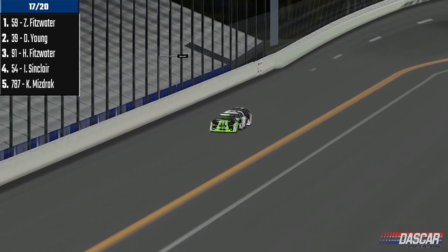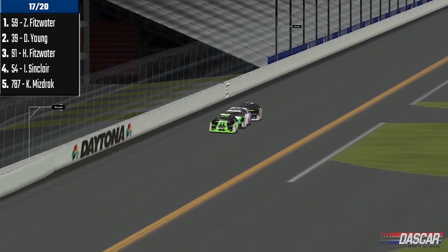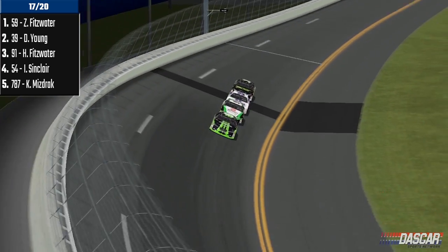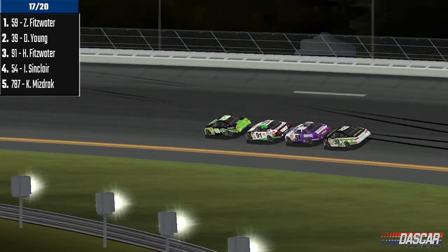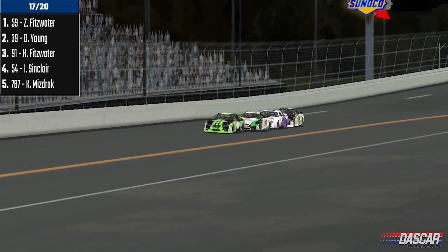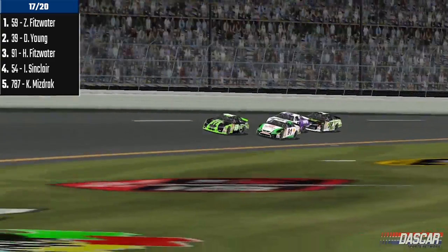Fitzwater still holding on. Teammate and partner following in 2nd place. Sinclair is in 3rd. Dillon Young, we know he has a fast car. Can he muscle it around in these late stages? Henrietta Fitzwater is the only one of these 4 drivers that has not led a lap today as of yet. Could she lead that most important one, the final lap?